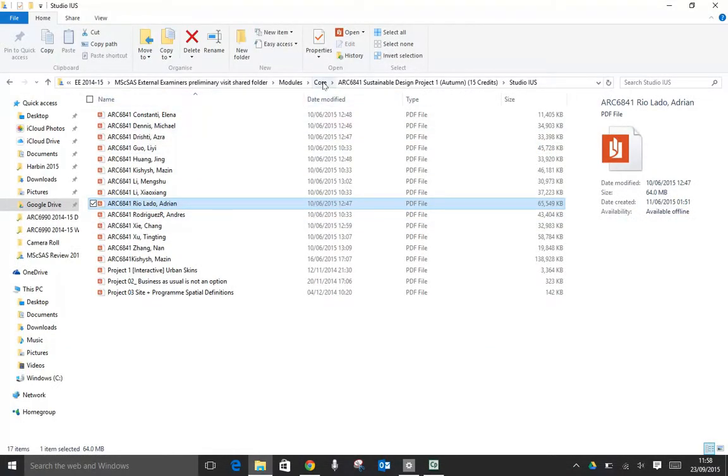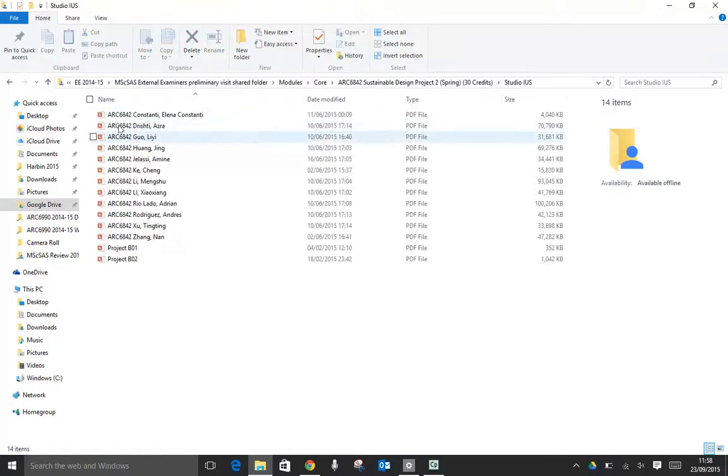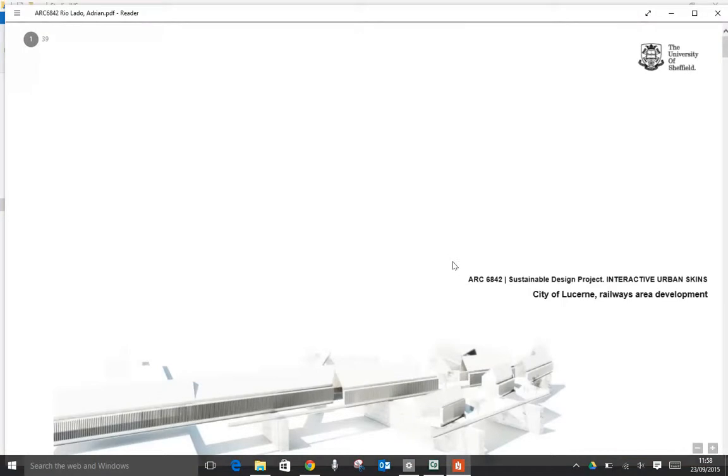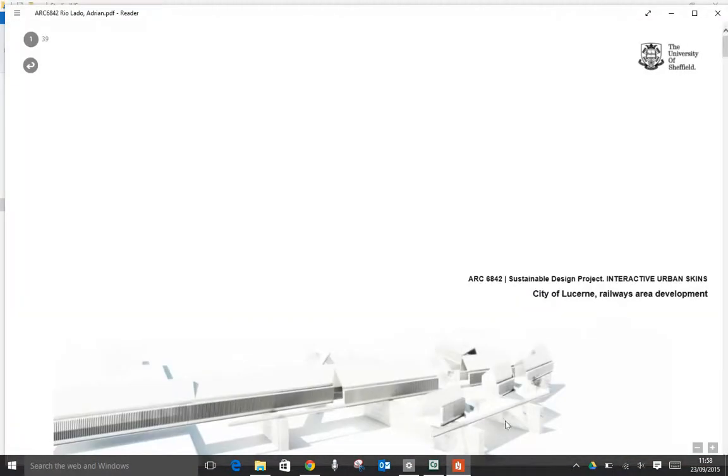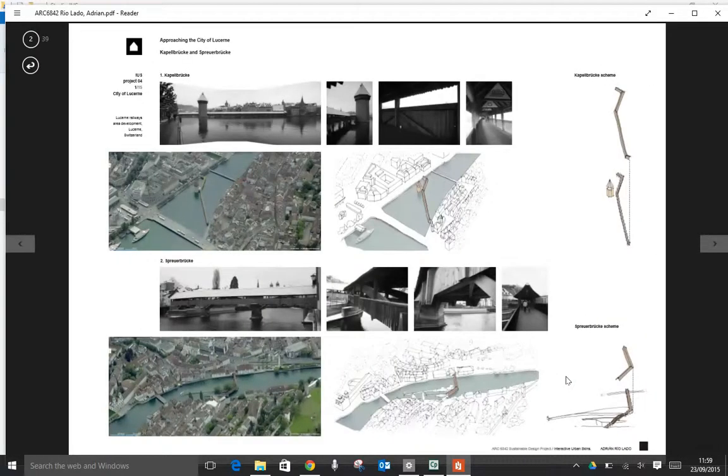If we then look at semester two, so design project 2, because it's a 30 credit module, you've got a lot more time. And what I'll do is I'll show you the same student's project in semester 2. What we did in the studio in semester 2 is we moved to a different climate zone. So we'd worked in the UK. We can't travel all the way across the world. So we went to Switzerland, which is not a hugely different climate zone, but it has different climate aspects. So we went on a field trip to Basel, Zurich and Lucerne, and the students found sites in those cities to develop. So in this case, the student was working in Lucerne.